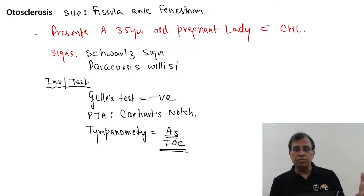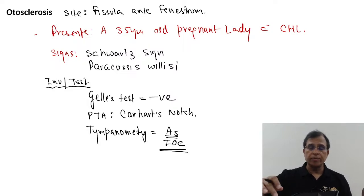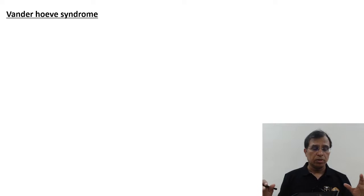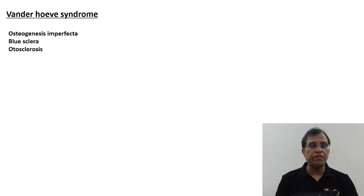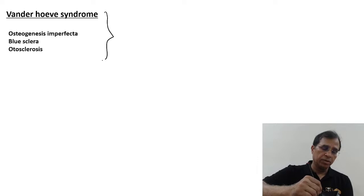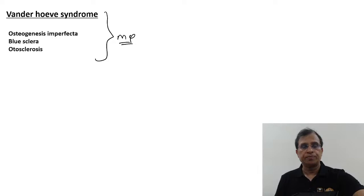And once you confirm tympanometry As type otosclerosis, treatment. But before I tell you the treatment of otosclerosis, there is a syndrome which may have otosclerosis as a feature of it. And what is the syndrome? Van der Hoeve syndrome. And this syndrome has 3 features. What are the 3 features of Van der Hoeve syndrome? You can see on your screen. There's osteogenesis imperfecta, there's blue sclera, and otosclerosis. Another very important thing, when these three are together, it's a syndrome called Van der Hoeve syndrome, right?